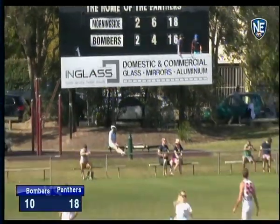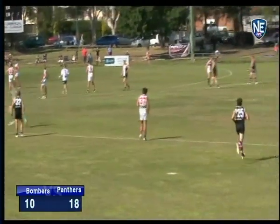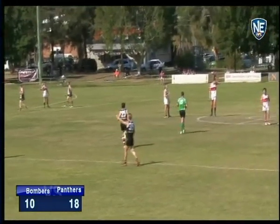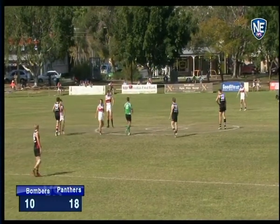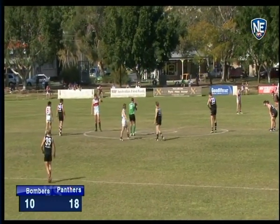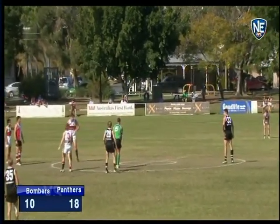Good play from Cars out there on the wing. Set that up, danced around a couple of opponents, got it in, and a ripping kick from Salter to find Sondergeld unopposed in the goal square and stepped in and kicked a good goal. And that gets the Bombers back within 2 points. It's Morningside, 2-6-18, leading Redlands, 2-4-16.